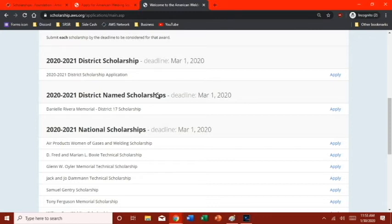And so a lot of districts, even national and sections, have some named scholarships. You just have to look into those and see. Now, some of them have different requirements than others. For example, the Danielle Rivera Memorial Scholarship is only for females.